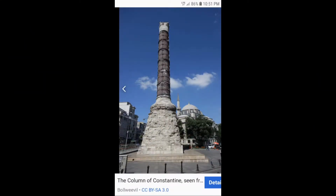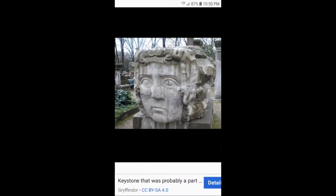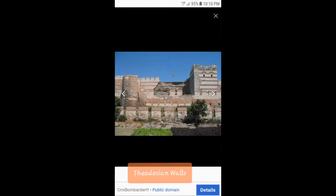Here is what is left of the column of Constantinople, built in 330 AD to commemorate the declaration of Byzantine being the new capital of Rome. Here is a keystone part of one of the structures in the palace there. And here's a picture of the walls built by Emperor Theodosius in order to protect the city from invasion.